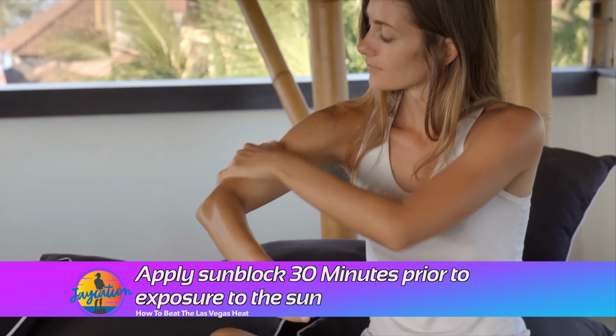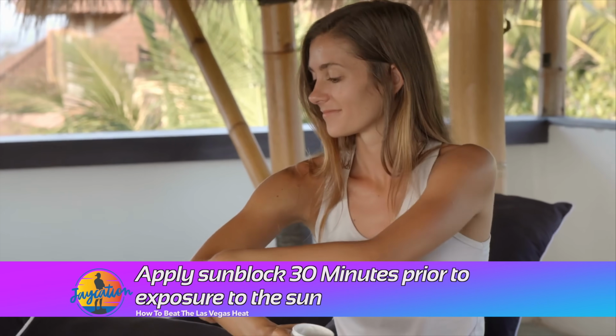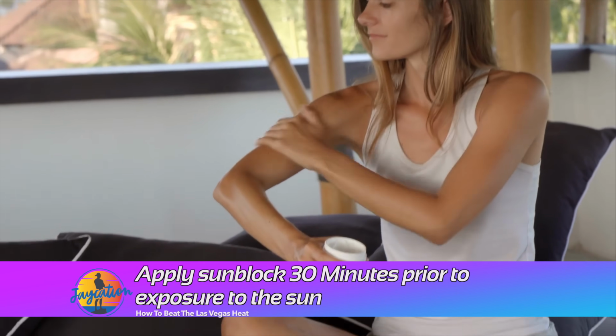Also, when you're at the pool, you're gonna wanna come prepared. Make sure you have tons of sunblock. Make sure you apply the sunblock into your skin at least 30 minutes before you're out in the sun for it to work out. Keep reapplying throughout the day.